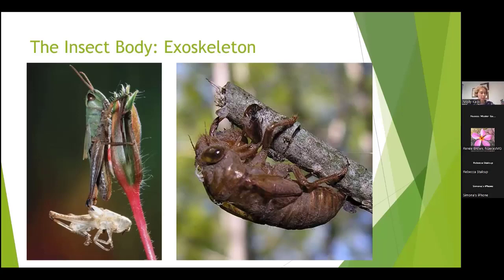It goes through like a tanning process and it gets hard. They're stuck that same size until they can molt again. Once they've developed wings, they're not ever going to molt. They only molt in the immature stages.